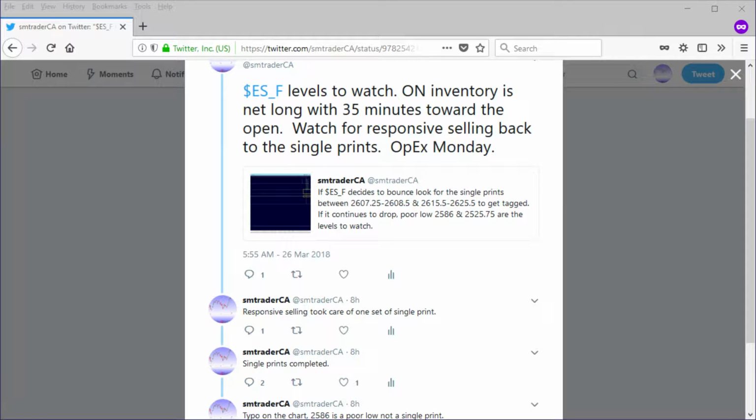Alright, today is March 26, 2018. I just thought I'd do a quick review on this tweet that I put out before the market opened today. We're basically looking at the ES, and based on the market profile, we're looking for these single prints to get filled. I tweeted this out on the weekend, and then followed up this morning about 35 minutes before the opening bell.